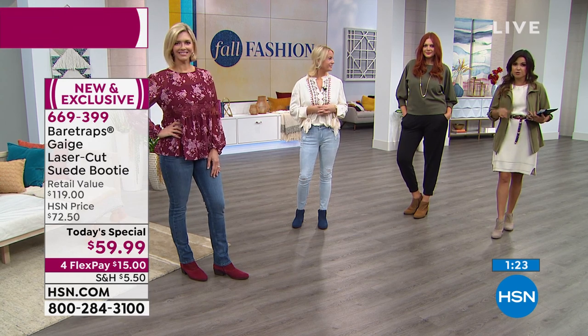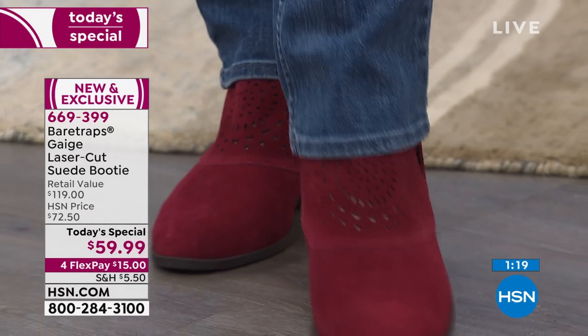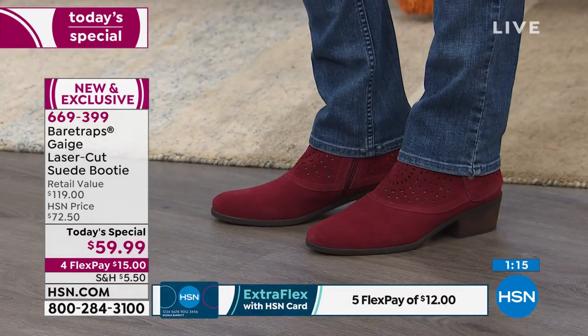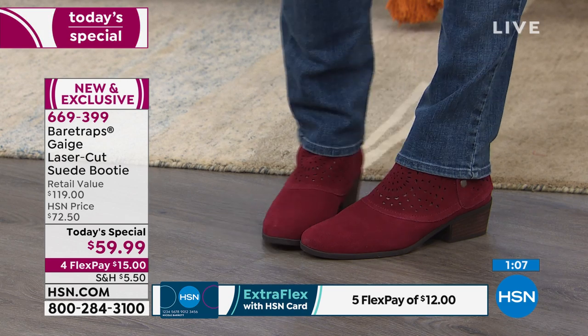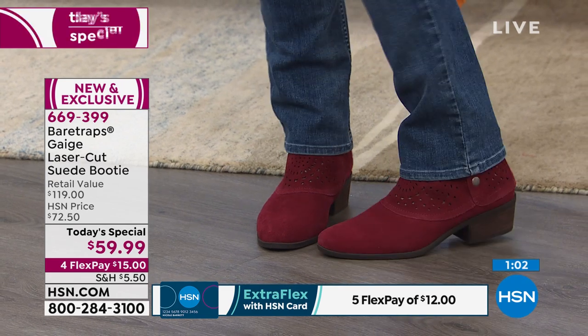If you want to pick this up, you can purchase it all at once. You can break it up into 4 interest-free monthly payments of $15 using any major credit or debit card. You can use PayPal if you'd like. If you have the HSN credit card, you get an extra flex payment, so $12 gets these home. It's worth getting them home while they're on sale to try them on, try them with different outfits, and see what you think. It's just a great opportunity.